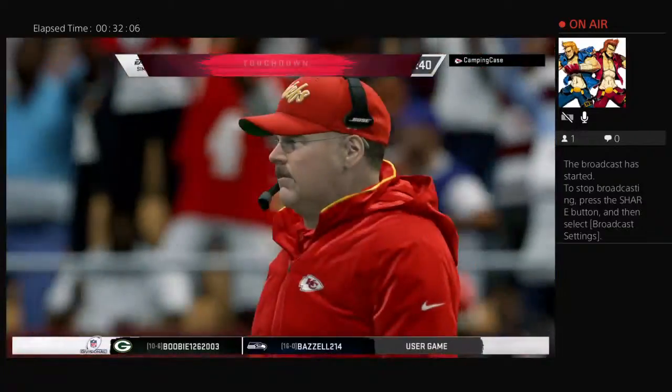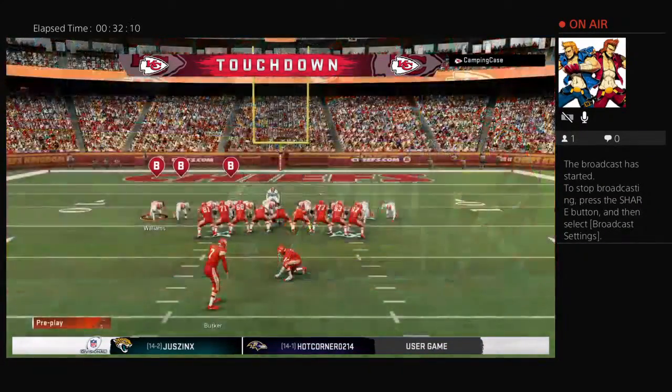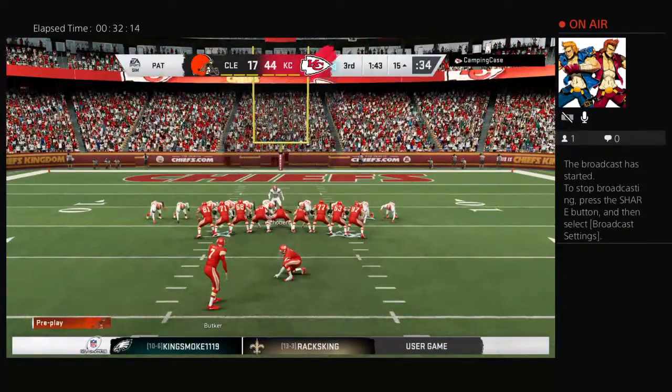And he will score. Touchdown, Kansas City. He goes 105 yards on the kick return. And the Chiefs are able to extend their lead.